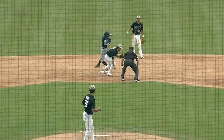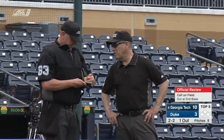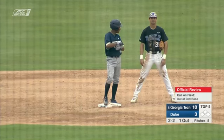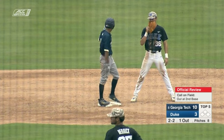Foot and glove seem to arrive at the same time. Tie goes to the runner. Initially, the call out at second base. We'll have another review. And we will take another break. Game two here at the Durham Bulls Athletic Park. Georgia Tech 10, Duke 3.